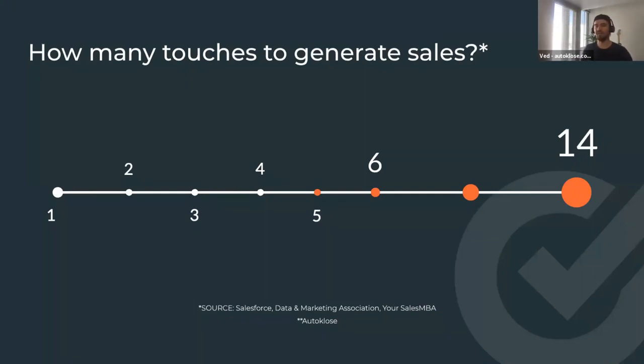What you're aiming for is to find them where they are, where they spend time. Because before you even get to a sales development sequence, you have to do your due diligence. You have to do your data research, and you have a very solid assumption that there's a potential that the prospect can buy from you, right?